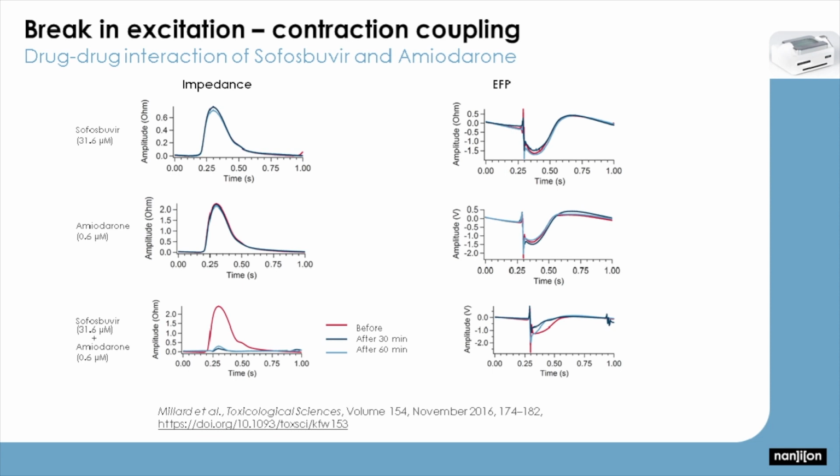On the lower left side you see a reduction of the beating amplitude, but they continue to fire. So the electrophysiology is still going on in the cells. This is what you see on the lower right side. And this is just an example that shows you that in principle it's really an advantage to have both recording modes at the same time.